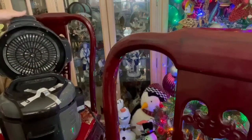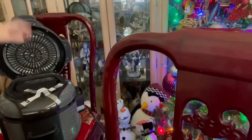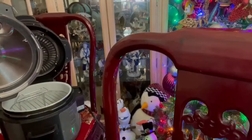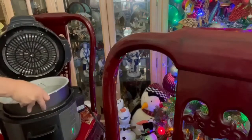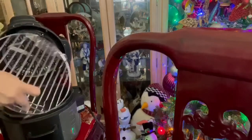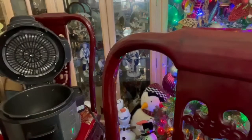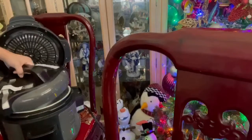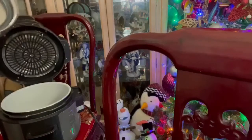See? You don't even have to remove this. Just lift it like that and you can have this. So that's the way to cook. See? You can take that out if you want. And then take out this one here. You put this. I didn't even read it yet, guys. It's just obvious. And there's the gauge here, how you put that.